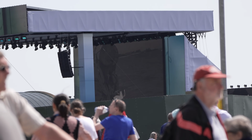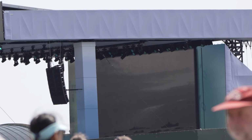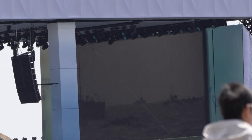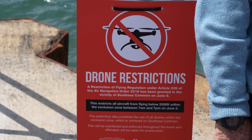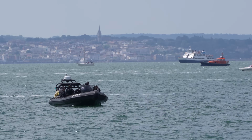There's a massive area in the centre of the common that's all hoarded off with big screens, with documentaries, interviews with soldiers, and the King and Queen are here as well. I did spot a drone, though, but I have a suspicion that is the police out in a different guise, as there are lots and lots of flight restrictions in the area. I did think about bringing my drone, but it's no way possible.